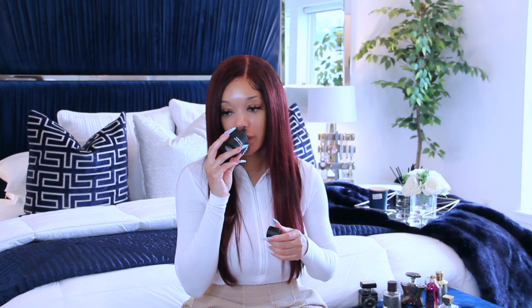This is a unisex scent. You guys will find that a lot of scents that have the note saffron in it do list as unisex. This is a really, really beautiful scent. I remember when I first bought this and wore this, I had an amazing night.